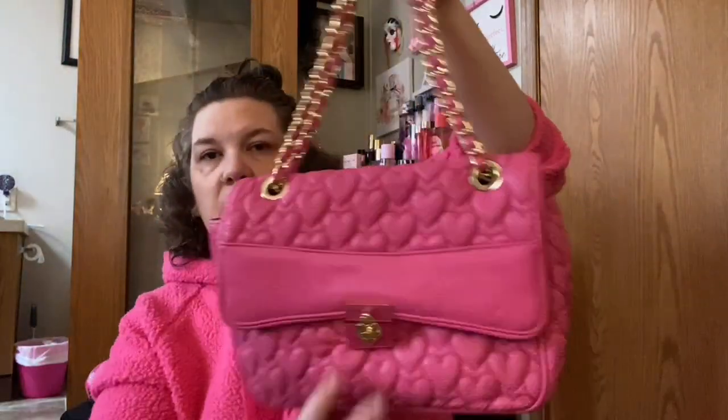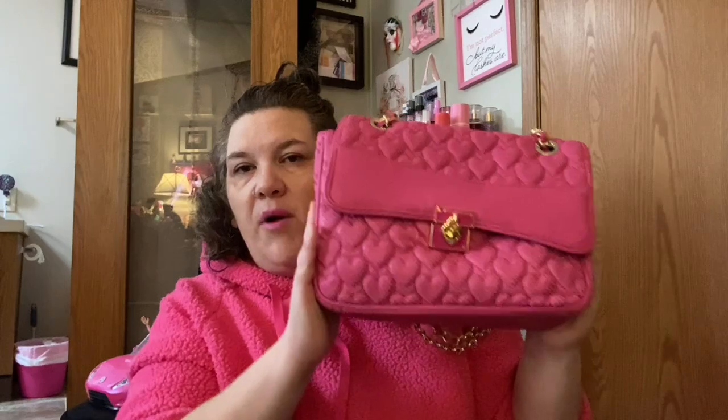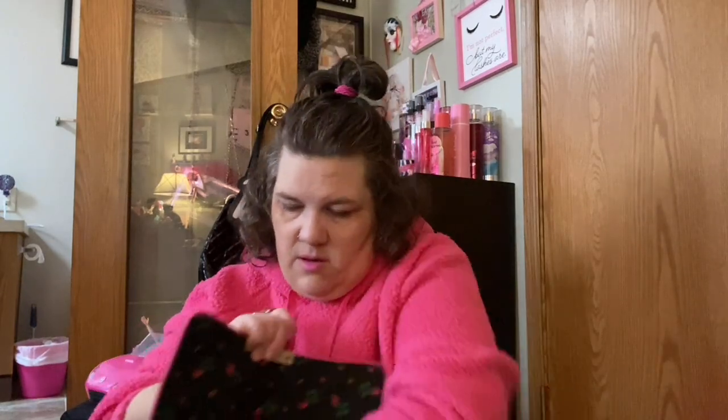We are almost down to the nitty gritty. This is my Betsy Johnson bag, and I did do a video on this if you guys want to check it out. I bought this brand new off of Poshmark, really cheap. I was so excited. I had it in my favorites. So cute. I love it. I love Betsy Johnson. It was brand new with the tags. So, I bought it.